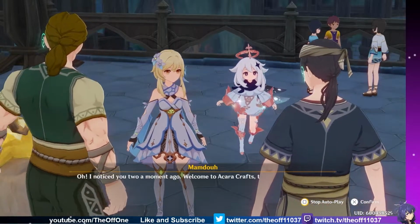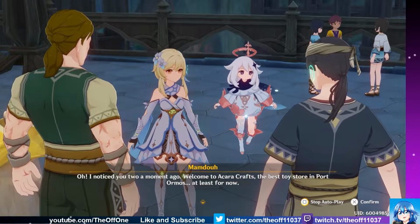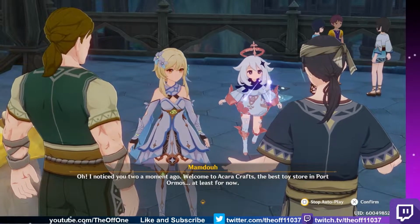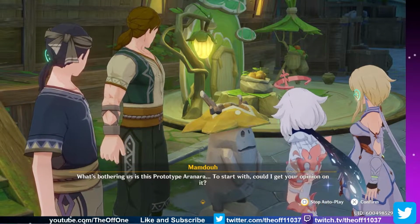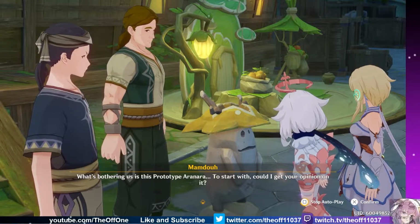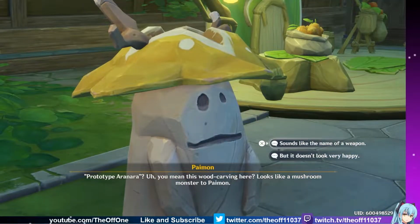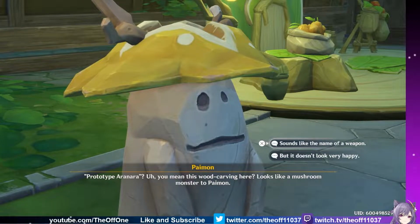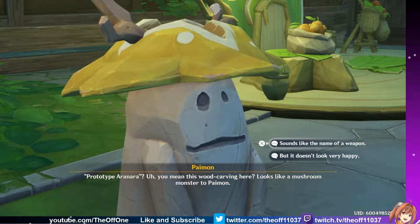Oh, I noticed you two a moment ago. Welcome to Akara Crafts, the best toy store in Port Ormos. At least for now. What's bothering us is this prototype Aranara. To start with, could I get your opinion on it? Prototype Aranara? You mean this wood carving here? It looks like a mushroom monster to Paimon.